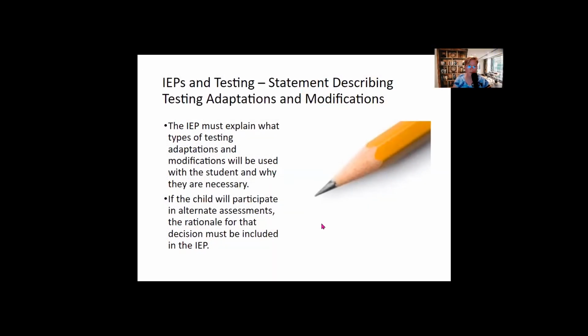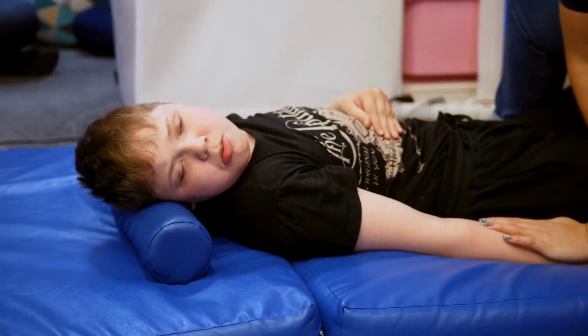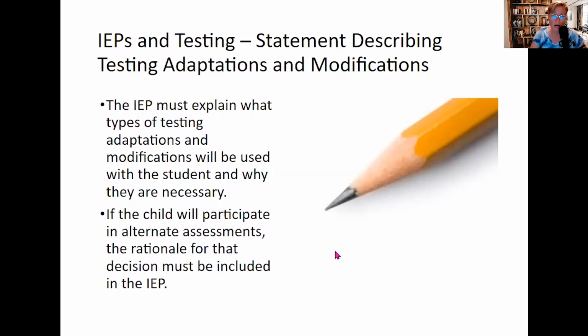Here we have the statement describing testing adaptations and modifications. The IEP must explain what types of testing adaptations and modifications will be used with the student and why they are necessary. If the child will participate in alternative assessment, the rationale for that decision must be included in the IEP. So, in other words, what's an alternative assessment? Usually it's for students on the moderate to severe spectrum, who need a different type of assessment to see what kind of gains he or she has made.